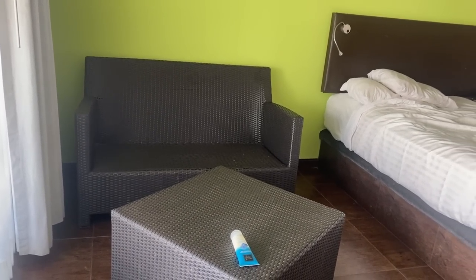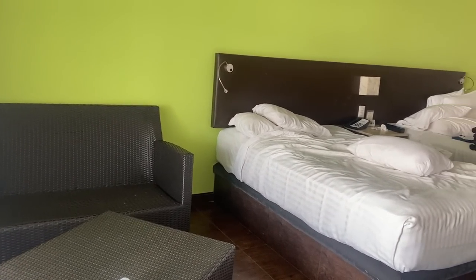All right, so here it is once again. A little overview of the room.